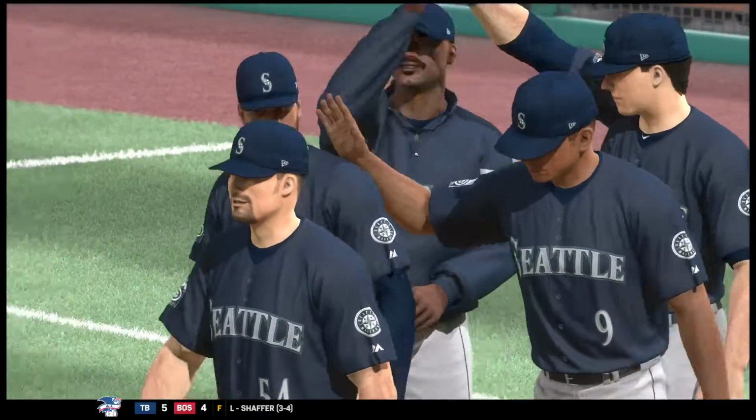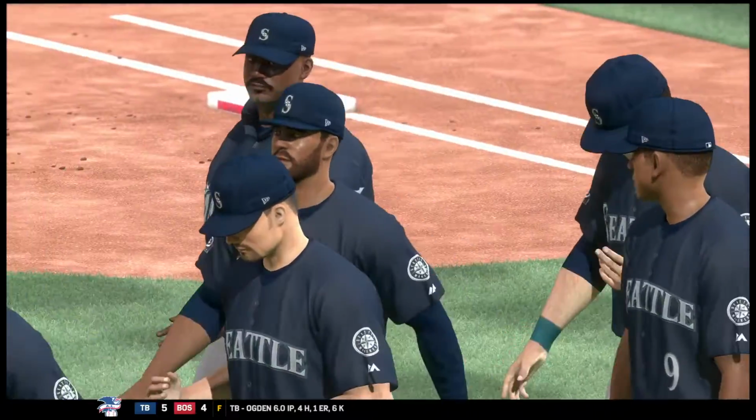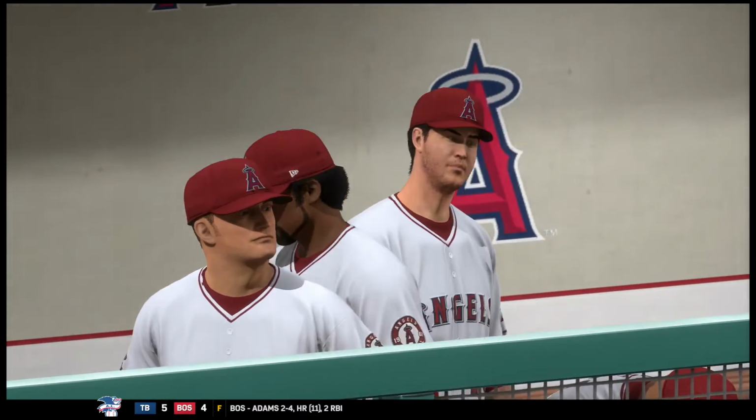Sydney Strickland earns his third win of the year in relief. Aaron Blair was hit hard to the tune of seven earned as he takes the loss.